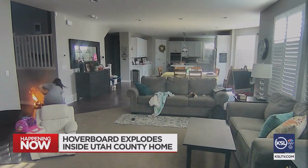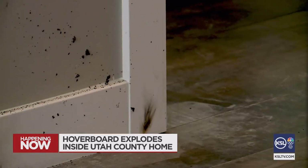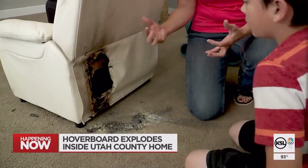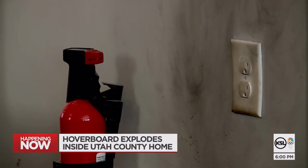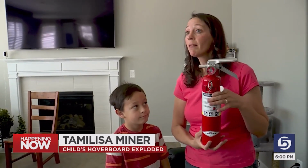Then more danger as flying batteries start other fires. "They just started shooting out like fireworks. It was burning all the way from the inside. It was like smoldering inside." Her husband rushes downstairs and the two of them grab fire extinguishers. "This just saved my home and possibly our lives."